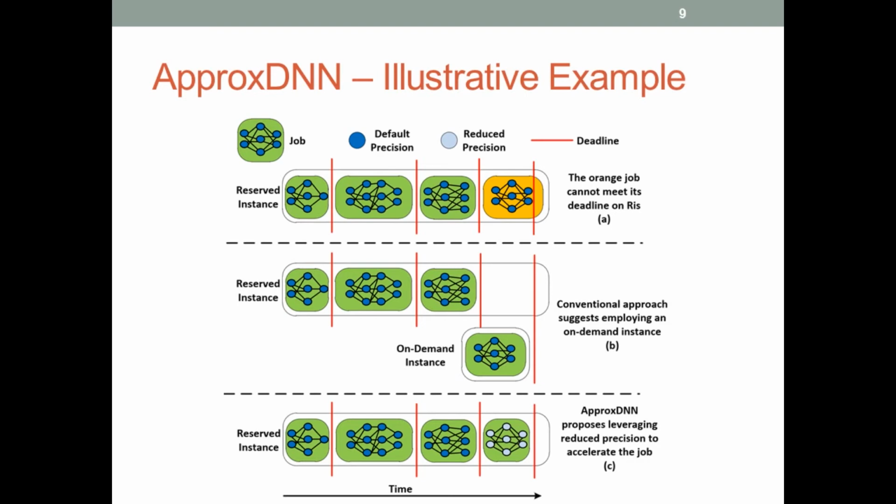This illustrative example here shows how ApproxDNN leverages the reduced precision to decrease the usage of on-demand instances. If we schedule all the DNNs with default precision on the reserved instance, we see that the last DNN, the orange one, cannot meet its deadline. The conventional method employs an on-demand instance to execute the DNN, which we can see in the second row. However, ApproxDNN leverages the reduced precision to decrease the execution time of the job, and consequently, it can successfully deploy it on a reserved instance and remove the need for employing the on-demand one.